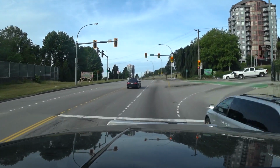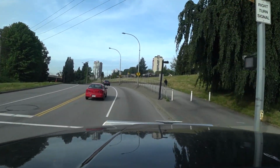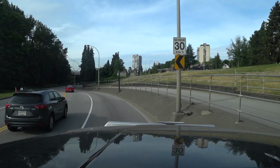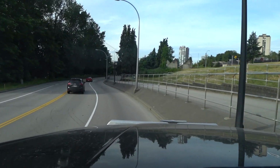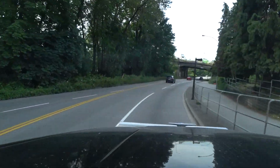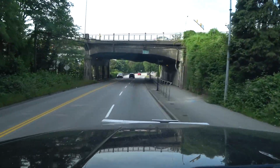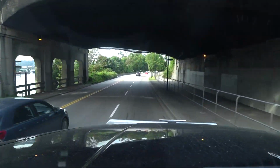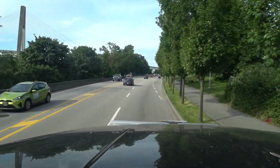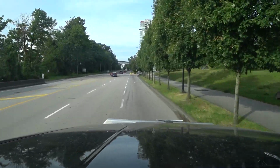Backtracking. This is awfully narrow. Where we came from, sort of. We're going to take the Tallow Bridge, which I've told you guys before I avoid. We're going to take it today.